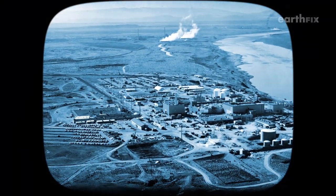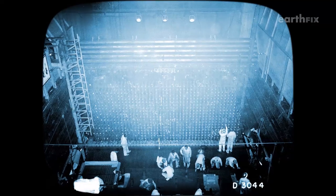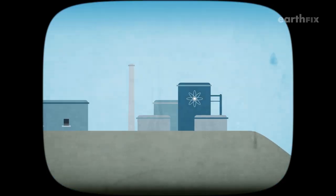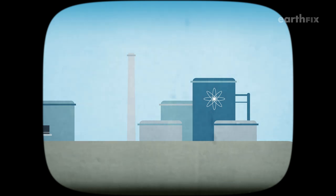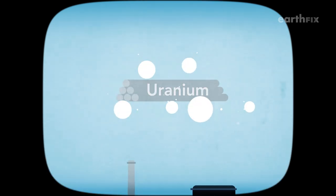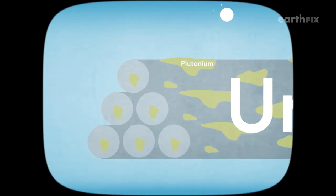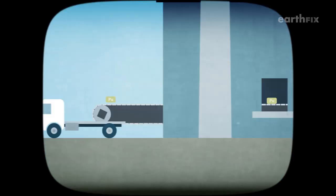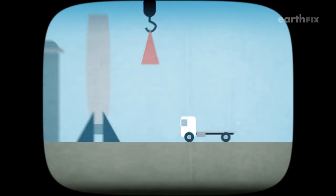For decades, Hanford was America's plutonium factory. It was one of the original Manhattan Project sites, supplying the radioactive material at the heart of America's nuclear arsenal. Over the course of Hanford's military lifetime, it was home to 9 nuclear reactors used to irradiate uranium fuel rods, creating plutonium. That plutonium was then extracted with chemicals, processed, and shipped off to weapons factories.